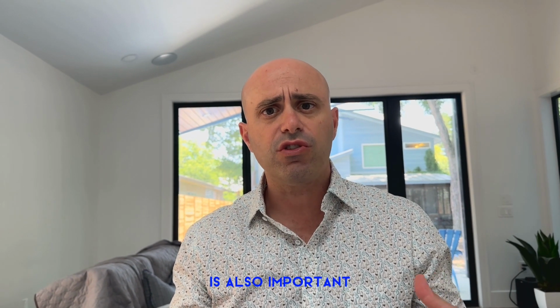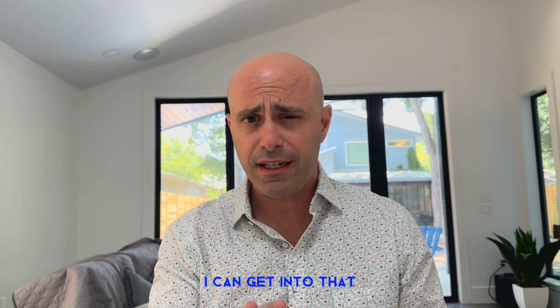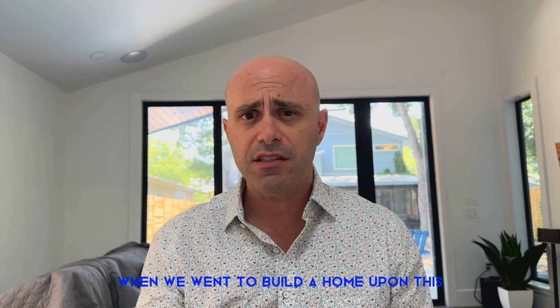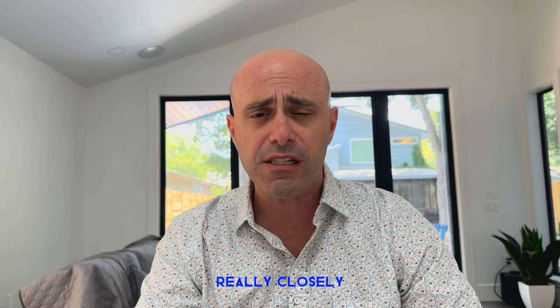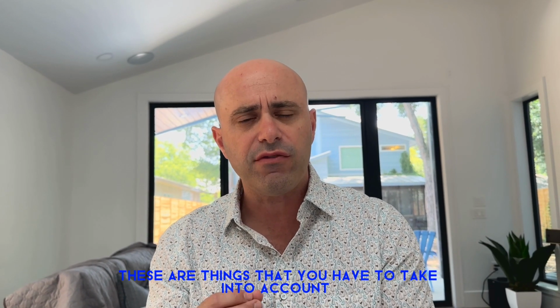The shape of that property is also important. So for example, this lot that we own, which is in Brentwood, actually Baja Brentwood, which is South Brentwood, I can get into that some other time. It is 50 feet by 200 feet. So it's a very long, skinny lot. And when we went to build a home upon this, my wife specifically did not want a hallway of a house. And so we had to work with the architect really, really closely to make sure that's what we weren't doing. We wanted more of a square of a house, right? So things like that are things that you have to take into account.